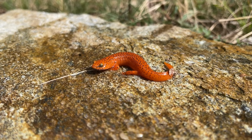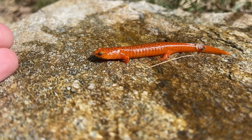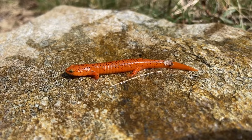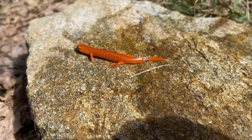Beautiful salamander. This guy actually has a black chin, which is characteristic of the black chin red salamander, which barely ranges into Georgia. So it's kind of neat to see one that has such a distinct black chin look to it in North Georgia. But really fantastic looking salamander. I'm going to let him crawl back under his rock and we're going to keep going.